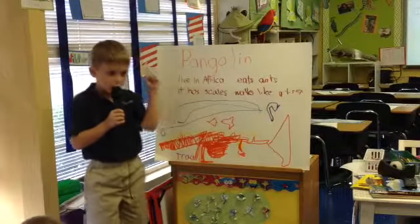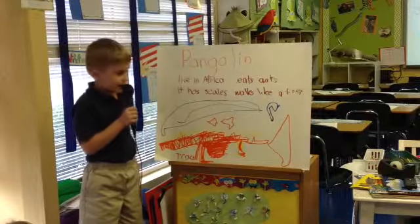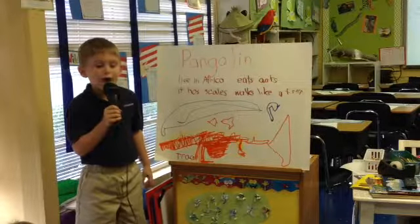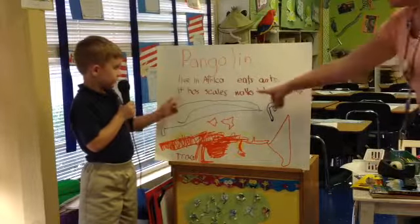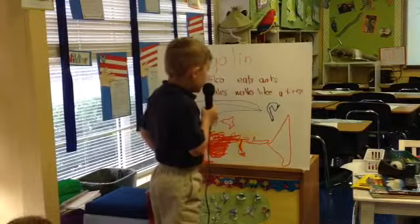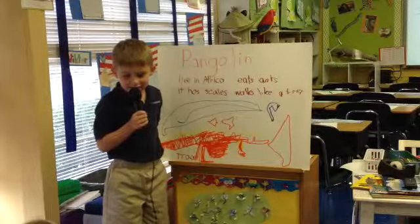But it can curl up into a living rock. And it can knock the teeth right out. And one thing that you don't know yet. It walks like a T-Rex.